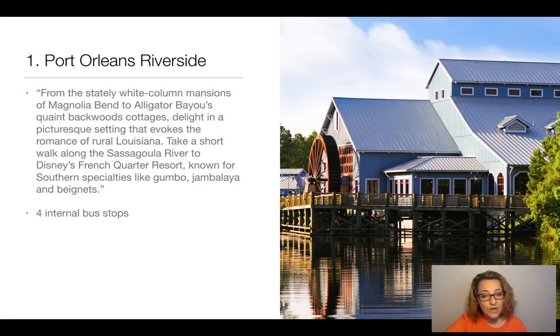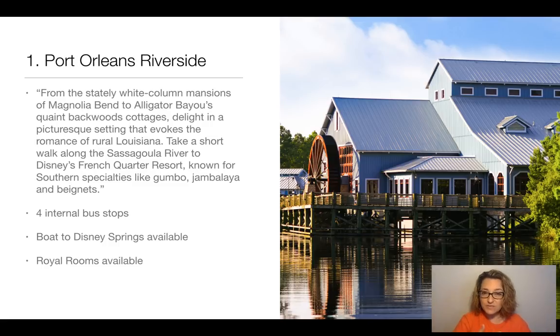They do have 4 internal bus stops at Riverside. Riverside does get a lot of criticism for their transportation because sometimes it does seem to take a while. They, like French Quarter, have a boat to Disney Springs available, and they have royal rooms available. So I mentioned that pirate rooms are available at Caribbean Beach. The royal rooms are available at Riverside. And I think the royal rooms may be the best themed rooms I've ever seen. They're kind of up there with the Art of Animation suites for me in terms of fantastic theming, but the royal rooms are really beautiful. They are just incredibly well done.